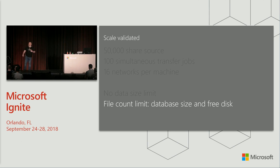We don't have a sizing tool, but I have a little bit of sizing math that I'll share on the website. It'll effectively work out to a worst case scenario of 100 million files would be something like an 80 gig database or something like that. I'll put the math out there on the website next week.